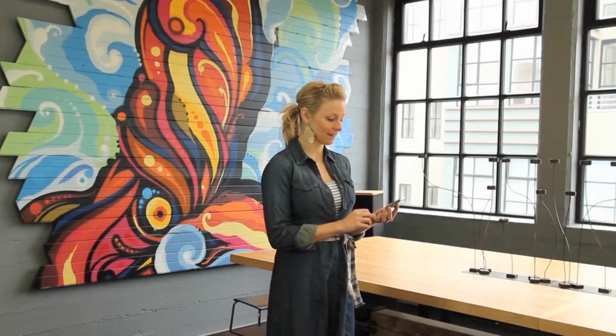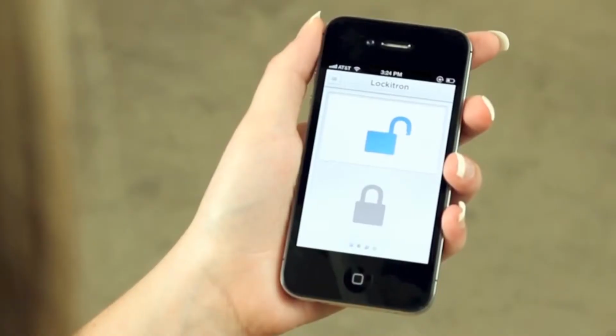Keeping tabs on your keys, for example, can sometimes be a chore. Yes, you can have the coded door locks, but once everybody gets the code, it's not so safe anymore. A good solution would be the Lockitron. It lets you wirelessly control your door locks with your phone.